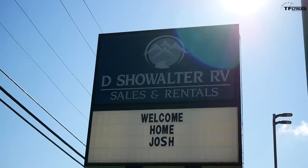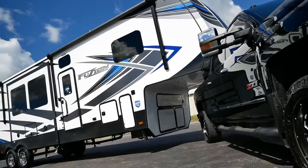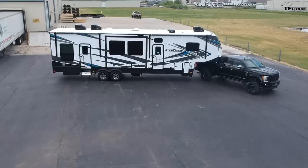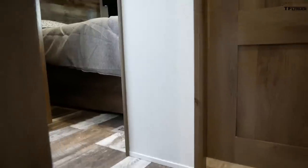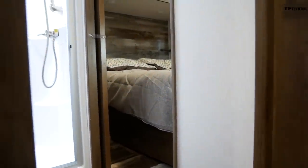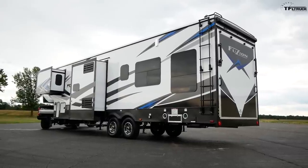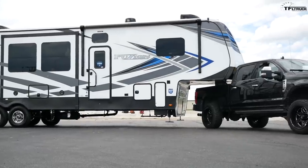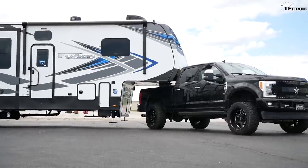Thanks to our friends at Showalter RV in Napanee, Indiana. We have this beautiful trailer to use for our testing today. And it's basically a 39-foot long fifth wheel toy hauler with a garage in the back and a luxurious interior. And it weighs about 14,500 pounds the way you see it here without any stuff additionally in it. It has about 3,100 pounds of pin weight, which means it's pushing down on a truck with that much weight.